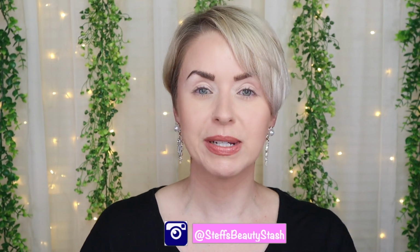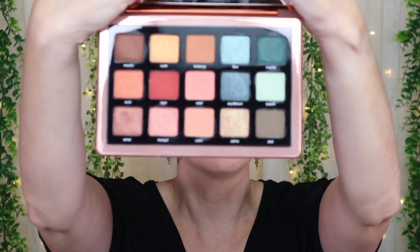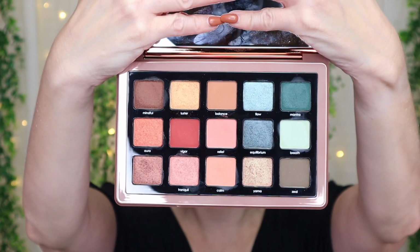Today we are going to be duping the brand new Natasha Denona ZENDO eyeshadow palette. I am sure you guys have seen this palette making the rounds already here on YouTube and of course on Instagram, and with good reason. This is what the palette looks like. Let me hold it up close so you can get a better look at it.